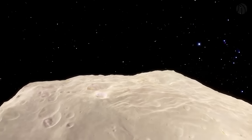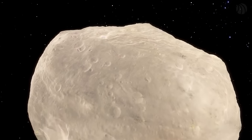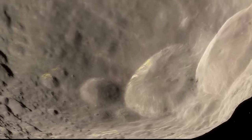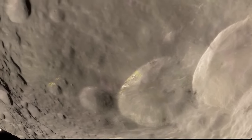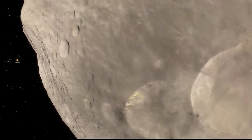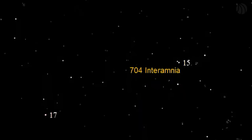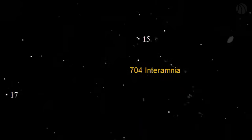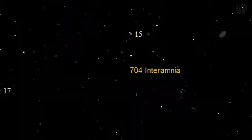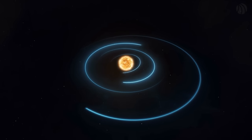Interamnia belongs to the rare spectral class F, a type of carbonaceous asteroid. Studies of its reflection show that its surface color is even, suggesting it hasn't experienced major collisions for a long time. Interamnia isn't very dense, just twice that of water, and scientists think it has a hard rocky core covered by a thick layer of ice. The surface is covered with a lot of fine dark dust.